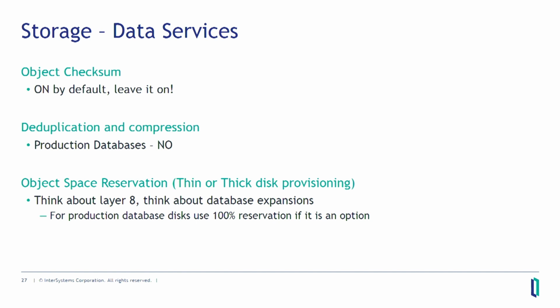Dedupe and compression, if you have databases that have a lot of I/O activity, this adds a certain amount of overhead. Instead of us doing 2 writes for RAID, we're adding some overhead now for some processing. For your production databases, cache databases are 8K blocks usually of unique data with pointer blocks and things.